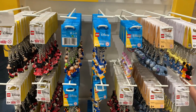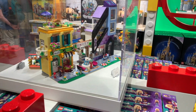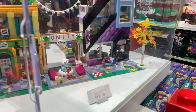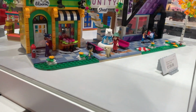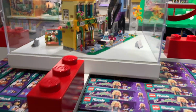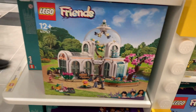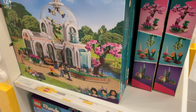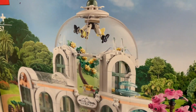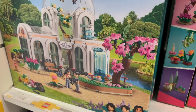See good characters, the little Leo there. These are the Friends sets. That's not a bad one actually, but it's not something I'd normally be interested in. Quite colourful. You see a little dog actually. And then what I'm interested in actually is this botanical gardens. I think if you got two of them and stuck them together, you can make a nice modular botanical garden. There's nice butterflies and a tree on the inside and a cherry blossom tree.